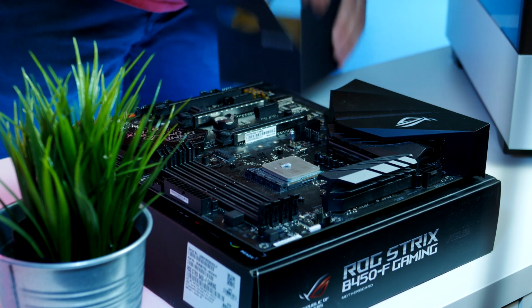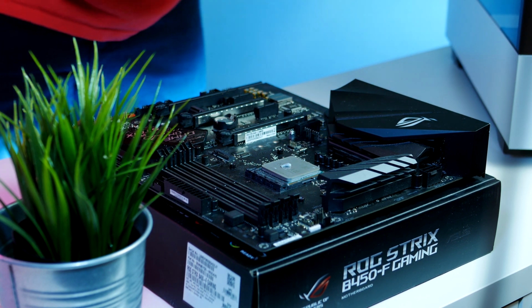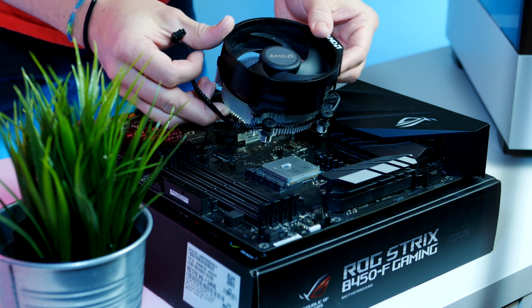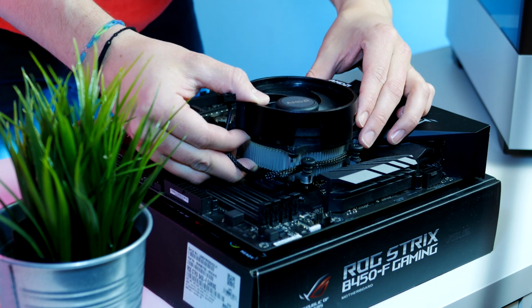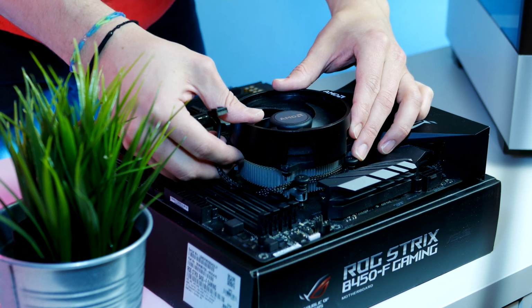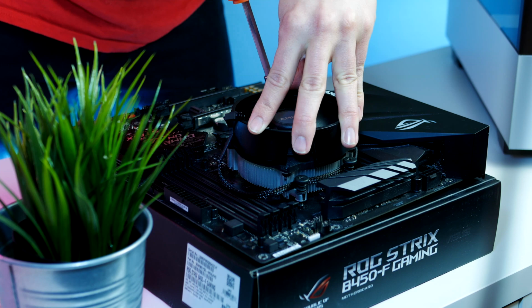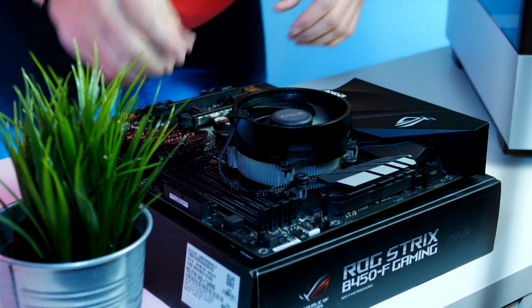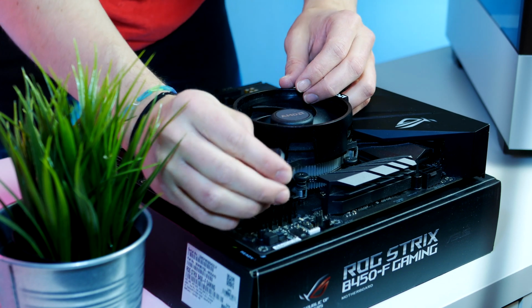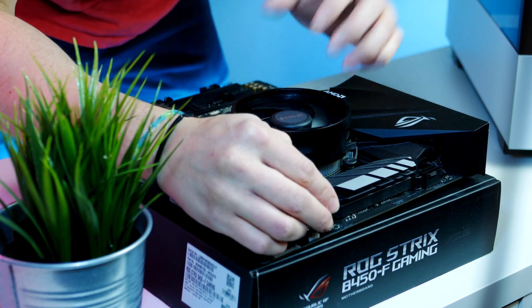So installing the heatsink is quite easy. Look for the 4 pre-installed screw holes around the motherboard socket. These we want to match up with the 4 spring screws on the cooler. You want to make sure that the AMD logo is facing the heatsink, then screwing each corner down in a cross pattern, something like so. Then plug in the CPU fan cable, and we are one step closer to being finished.